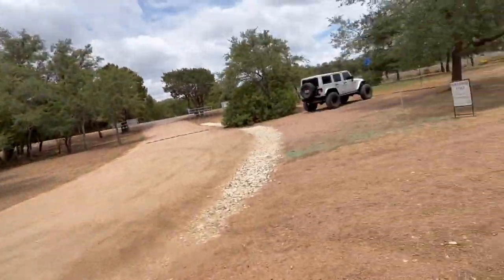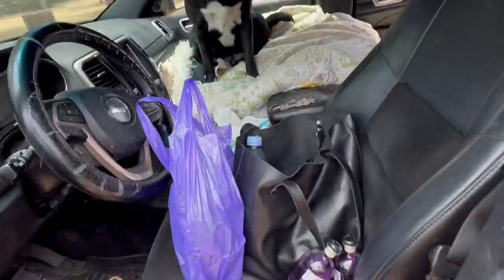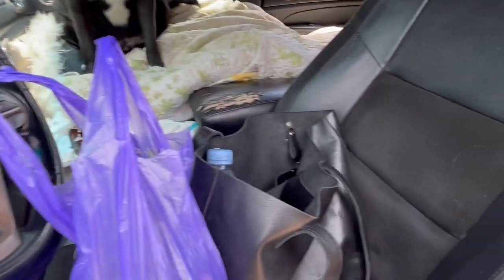The car is dirty. It's something you gotta live with when you have big dogs. It's a little bit dirty. I clean it probably once a month. I'll vacuum it out. It's due for a vacuum, but this is what I got.